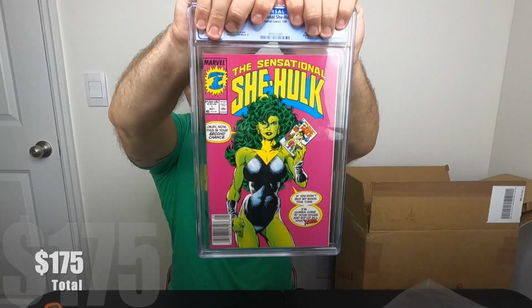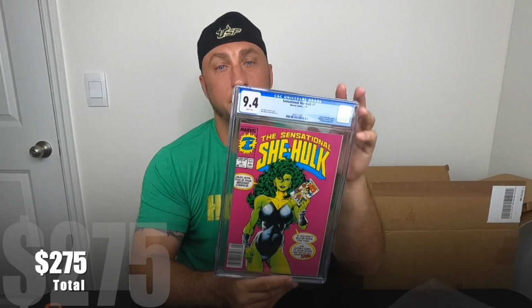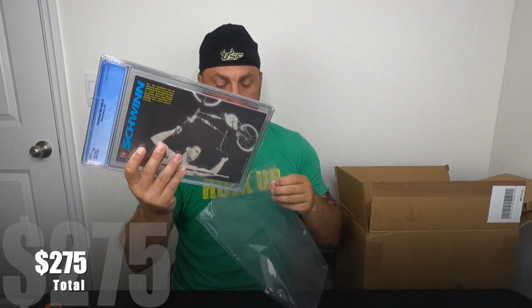All right, what do we got here? Show you guys first. It looks like we've got the Sensational She-Hulk number 1. It's a newsstand. It got a 9.4. This is actually perfect timing because the show is about to drop, so I am super happy I'm getting these back. My first order came back after WandaVision and all the other shows I've already completed, so I am glad to get this one back a little earlier. But I was hoping for a higher grade, especially on the newsstand. 9.4, but all right, I'll take it.